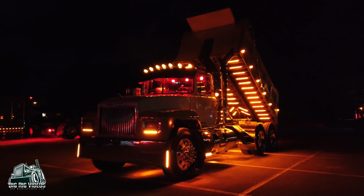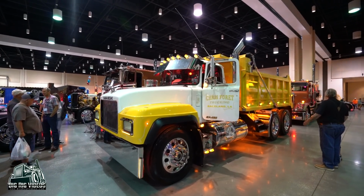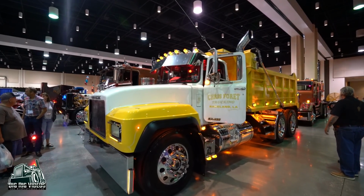Today with Chris Foret Trucking and his daughter Avery. And he has a Mack truck. What year Mack is it, Chris? It's a 2000 Mack RD. 2000 Mack. What kind of engine horsepower? It's got a 460 with a 10-speed transmission, 390 rears, air ride.